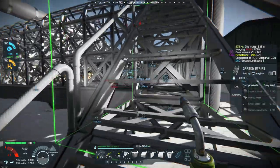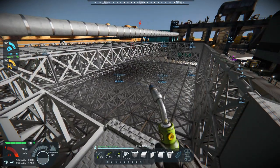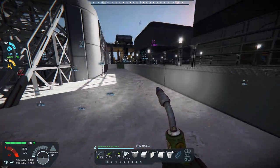This gives me access to the roof. I can get up through here. This is a round block, so it allows me to walk up through here. So I'll be able to get up here and do all of the welding and stuff like that. Let's see.